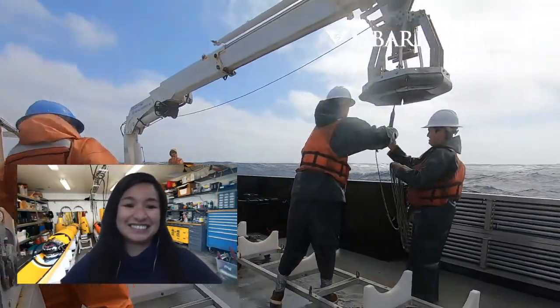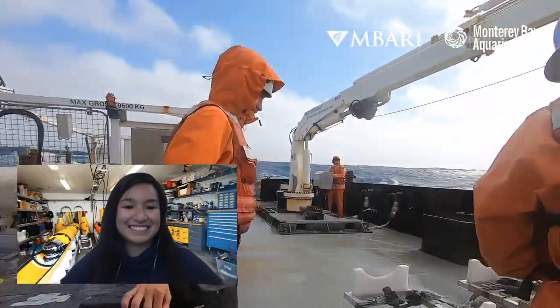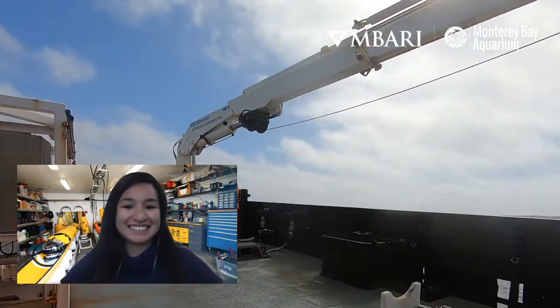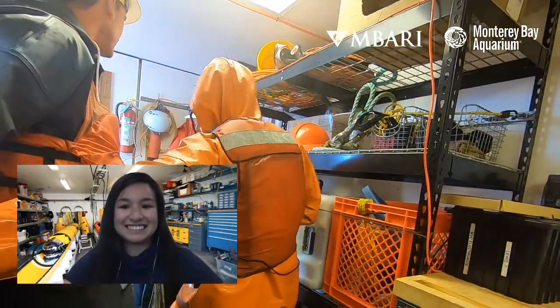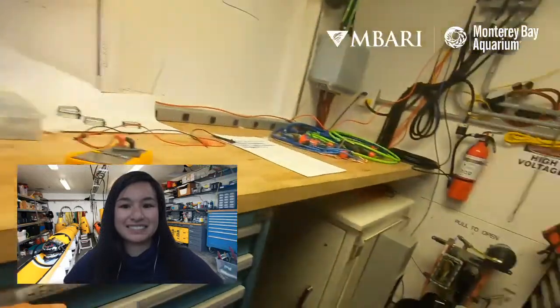All right, well, looks like the AUV got launched here over the side. Let's see, Emily, we've got some questions here. I think we should get to the Woods Hole question. Yeah, it's a good one. It's a very good question. So, Emily, we've got a question for you from Woods Hole.